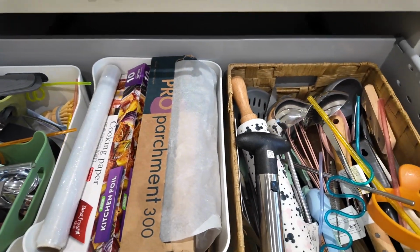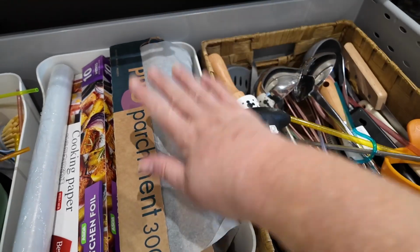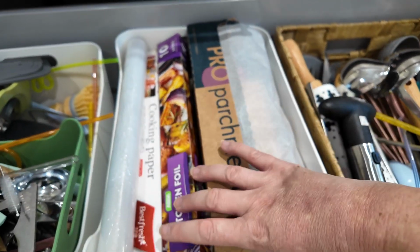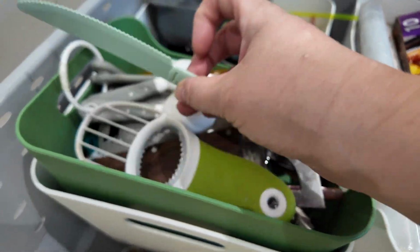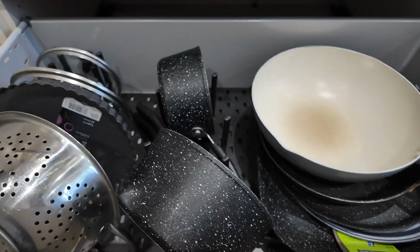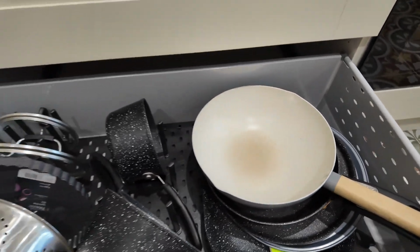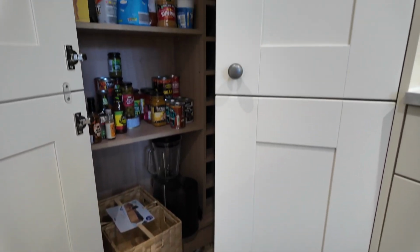So we've organised the middle drawer. It was like a big mess. So now we've got all our utensils in one of the baskets that I got from B&M. We've got all our foil and cling film and all that jazz in one of these plastic ones. And then we've got a plastic one with this one inside with all small bits and bobs. So it looks a lot better, whether it'll stay that way. And then the pan one we had to make fit. So all the pans are in little segments like that. So that looks better. Now I've just got to tackle the pantry at some point.